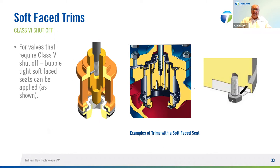So to test the valves, and again, every single valve that we produce is fully tested. To test the valve, we dip it into a bath of liquid, and we physically count the number of bubbles leaking out of the valve for a specified period. So the valve trim itself, where it's class 6 shut off, would typically have a PTFE seat.